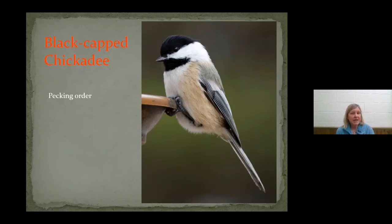So the black-capped chickadee has a pretty distinct hierarchy and pecking order, or feeding order, I'll call it. They're going to hang out in a group of about 6 to 10 chickadees. There'll be an alpha male and an alpha female. That alpha male will feed first, and the alpha female will feed second, and then in order will be the other younger birds that have joined this flock for the winter.